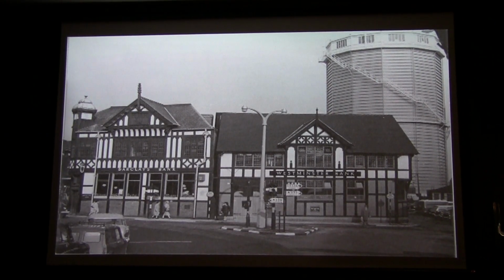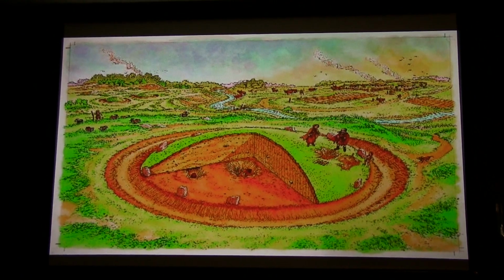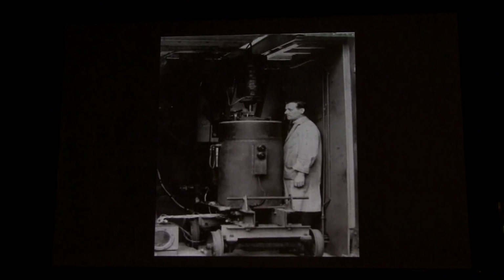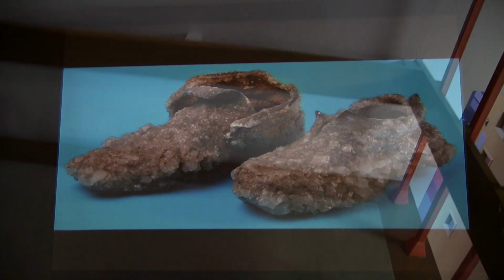Other aspects of local history and archaeology are explored in the museum's galleries, including Bronze Age Cheshire, Roman Northwich, medieval abbeys and pilgrims, travel by river and railway, and the discovery of polythene in the town in 1933. You'll find all of these stories and many more in our galleries.